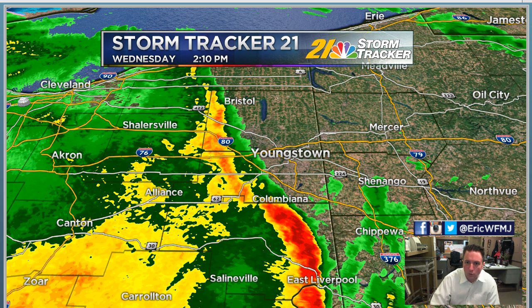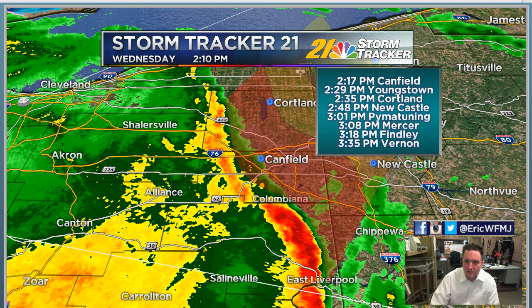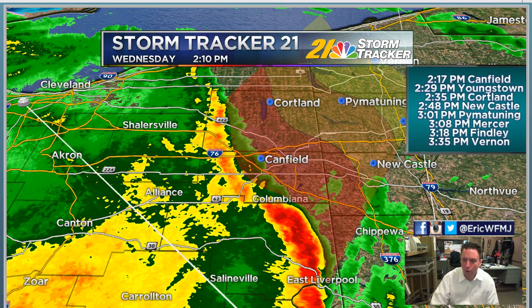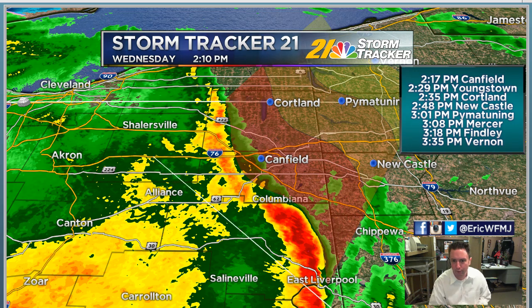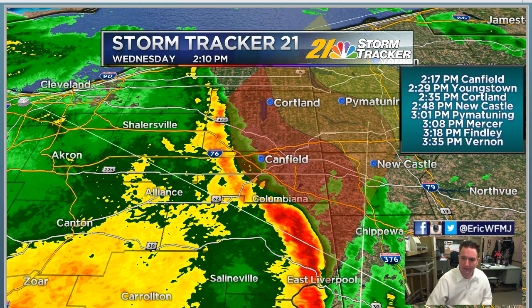Let's do a quick storm track on this. This is moving at about 40 to maybe even 45 miles an hour, pretty quick. So some approximate, and I mean approximate, arrival times here. Don't take these totally literally, but it gives you an idea. Pretty close to 2:25, 2:30 in Youngstown. A little before that in Canfield, of course, where it's already starting to rain. And we're talking about 3 o'clock or a little after over in Mercer.